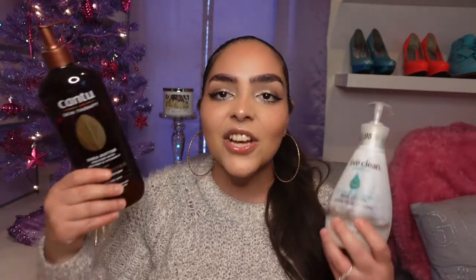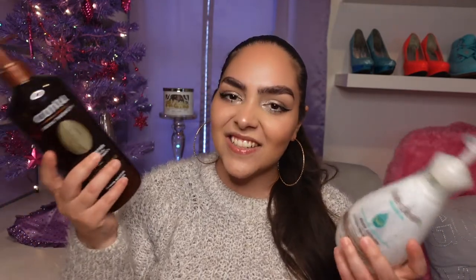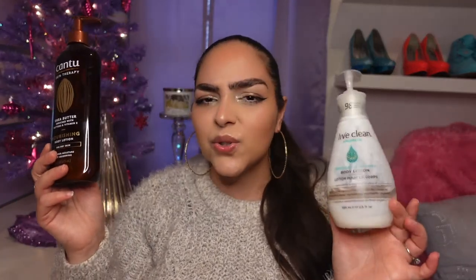So I tried both of these out. They were okay. They're all right. They did the job. Nothing to write home about. They definitely did not replace my shea balm. I love that thing. And a regular lotion just doesn't hold a candle to how soft that thing makes your skin. So if I just couldn't find the shea balm, I only ever find that at Walmart. So if for some reason I ran out and these were available somewhere else, I might grab probably this one over this one. This one was a little too watery for me. But other than that, I wouldn't repurchase these unless I kind of had to.